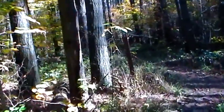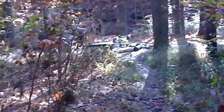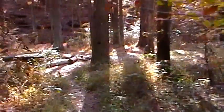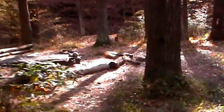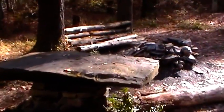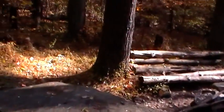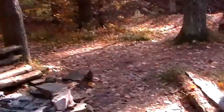Okay, we're coming up on campsite number 4. To the right, let's go check this out. This one's only about 30 yards off the trail. Got a big slab here for a table that somebody's picked up and put there. Oh, cool. And got a nice place for tents, places to sit.